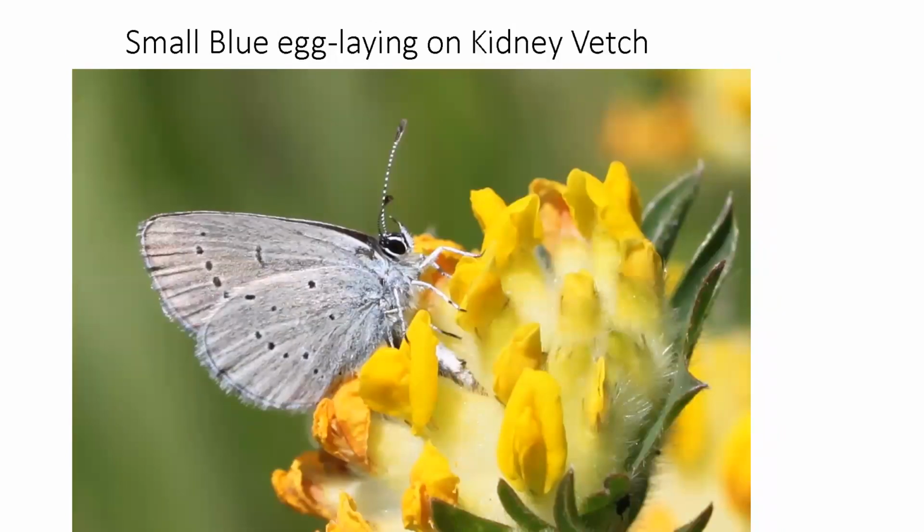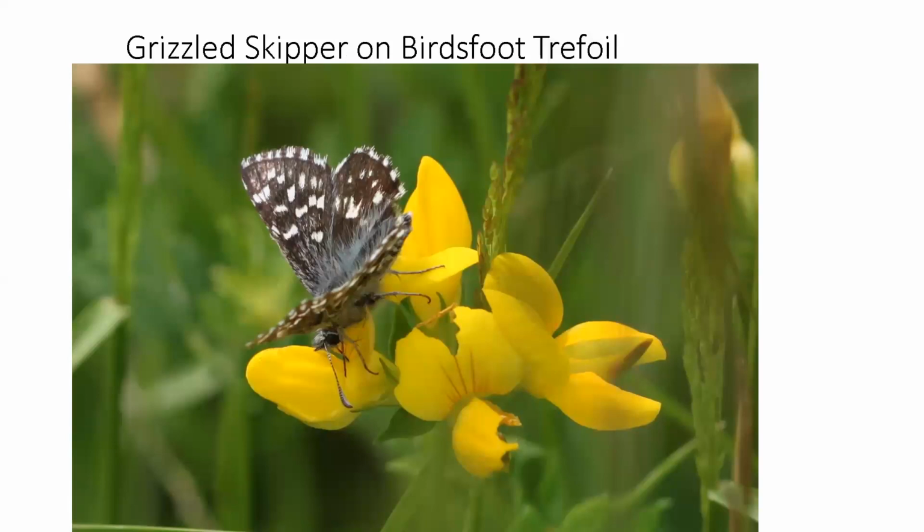And one egg laying. If you've not watched them, it's worthwhile. What they do is they fly to the flower head and nestle on top, and then they wriggle around a bit, and then they insert their abdomen into the flower head, and just before they release the egg, they give a final thrust, and you can see, well, you can't see the egg, but you can see how the abdomen is very elongated. So they're determined to deposit the egg as low as possible or as deep as possible into the flower head. Grizzled skipper, bird's foot.